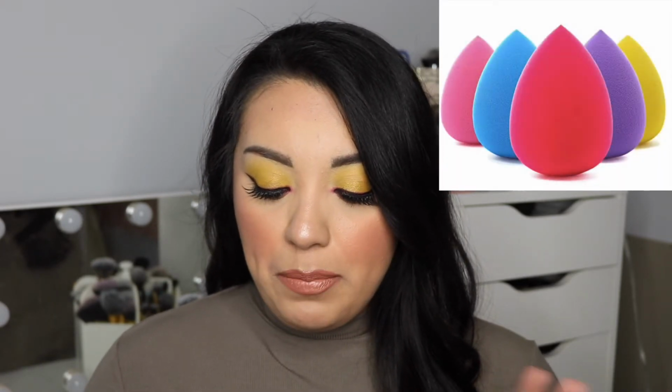So this first item is actually a random item and it's a beauty tool. This is from Amazon and this is from the brand Beaky. Yeah, I think that's how you say it, Beaky, and it is a 5-piece makeup sponge beauty blender foundation blending sponge set. You guys know that Amazon always has really long names, but essentially it is a set of 5 little egg-shaped blenders.